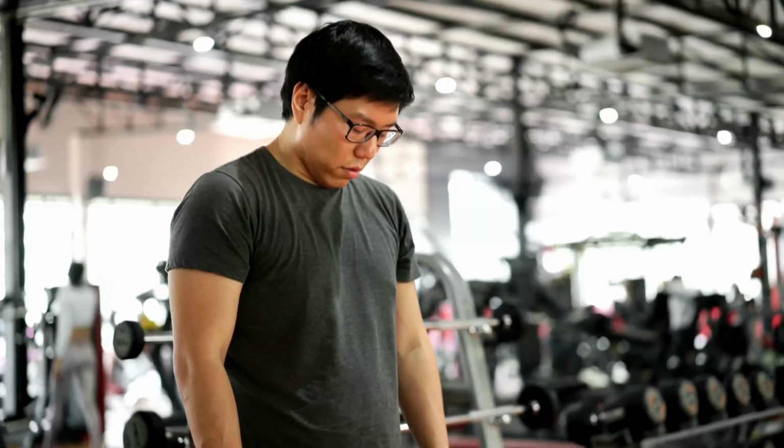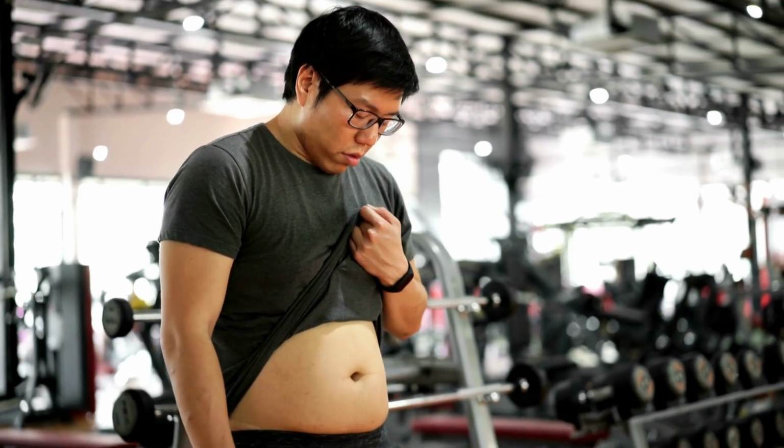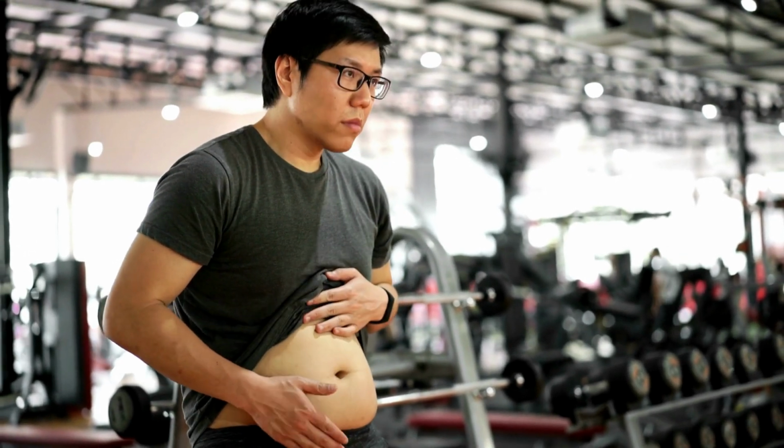Then you'll probably yo-yo diet. You'll start dieting again, binging, dieting again, binging, and you don't want to be doing that. The only time I'd recommend cutting your calories is if you've experienced 2 to 3 weeks without any results. So you haven't lost weight within 2 to 3 weeks and you're doing everything as well as you can.